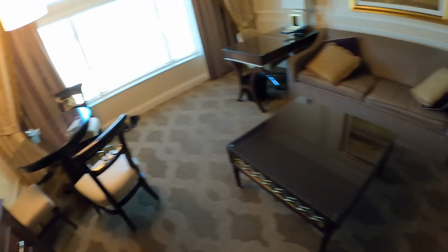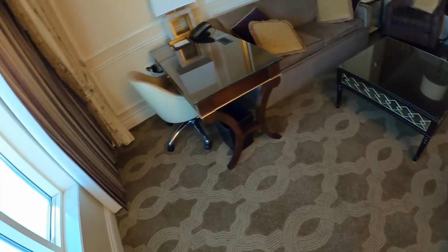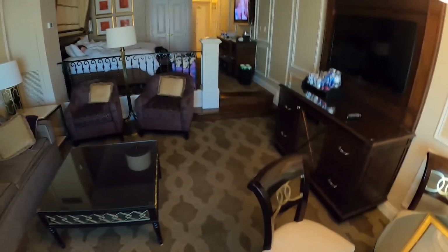We got the Subway in the trash can. You know how it is. Only place that's open after, you know, 9 p.m. here. Not gonna lie. We got this nice table. It's pretty much a nice living area right here for a desk and everything. Pretty nice hotel room. Pretty spacious.